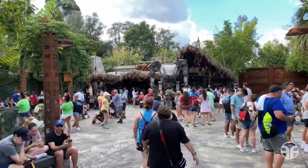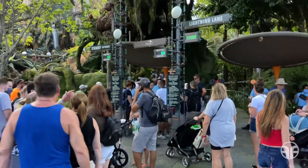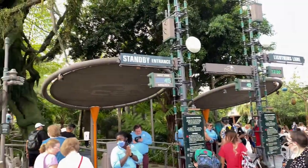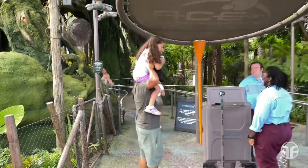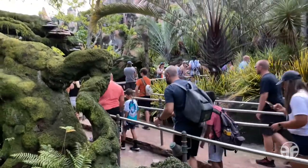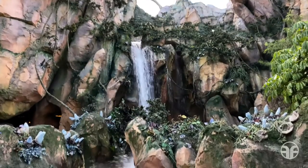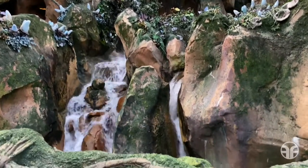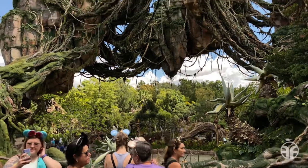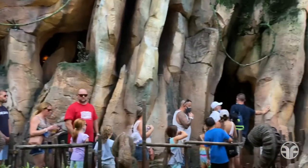Up ahead is Pongu Pongu and Wind Traders, but we'll come back to that in a moment. We're heading over to our left-hand side to go to the entrance. We've arrived. Lightning Lane is coming soon, but the standby entrance, that's for us today. Let's join the standby line. Now we hike up the mountainside. Here's where the queue meets the interior cave.